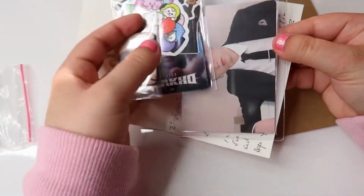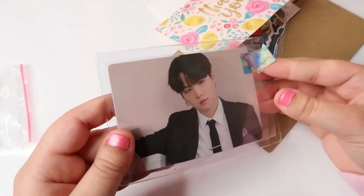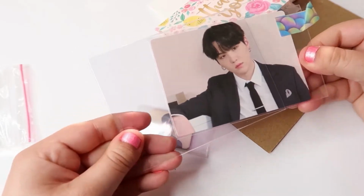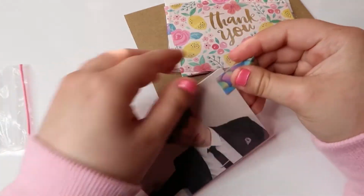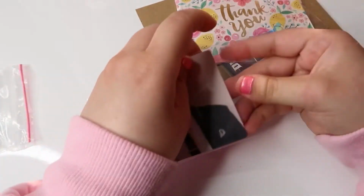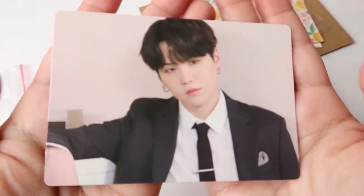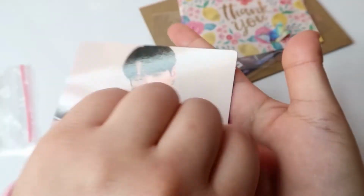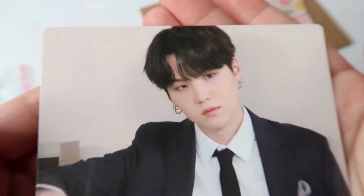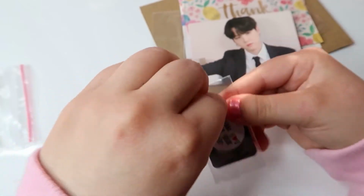Wait, what did I buy? I don't even remember. Oh, I bought this. The set. This is the merch box 5. I bought Yoongi's photo card and his little magnet. I couldn't really find anyone selling the magnet separately. Not that I wanted it separately, but I didn't really see that many people selling them, so I just bought it as a set. But oh my god, it's so pretty. Look, so cute. And then this little magnet, oh my god, the little sticker is so cute.